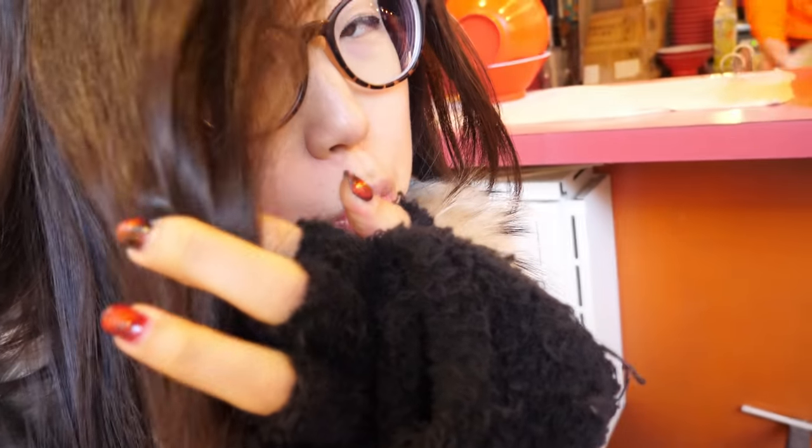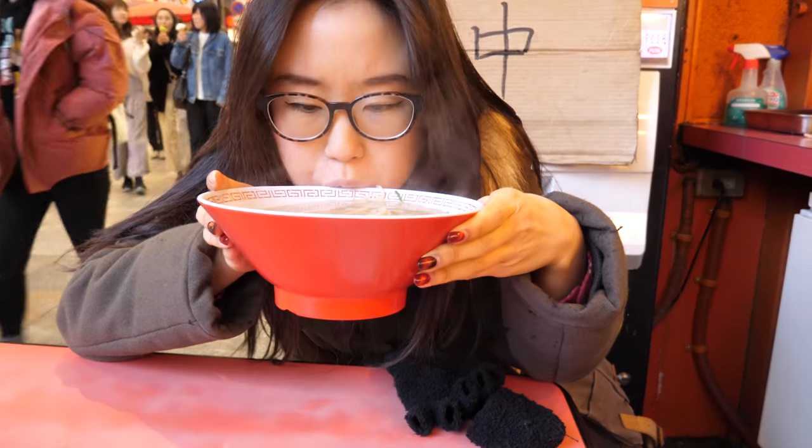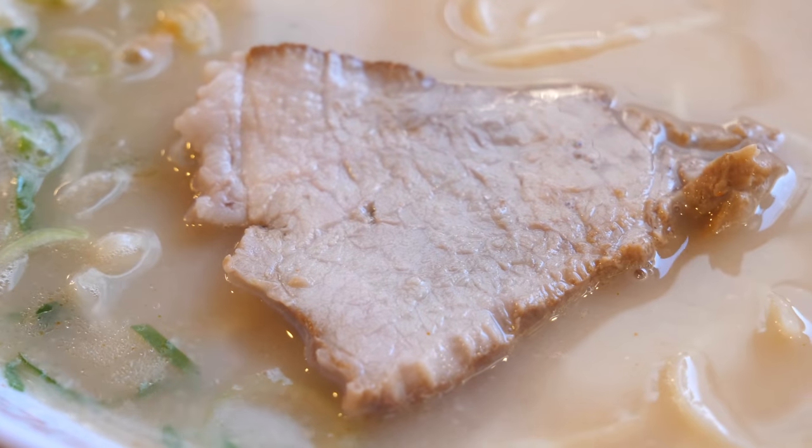These are the thinner noodles that I make. I wouldn't travel all the way to Osaka to have these noodles. It's a couple notches better than instant noodles. I'm starting to feel warm already. Let's try some pork. The pork is saltier than the soup, a little bit on the dry side.